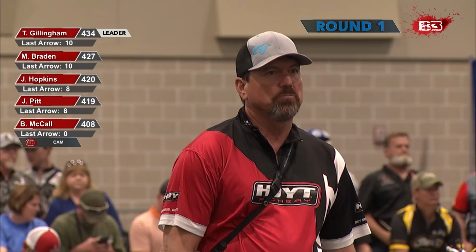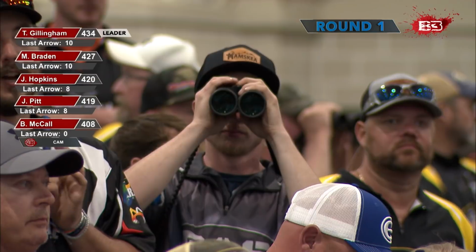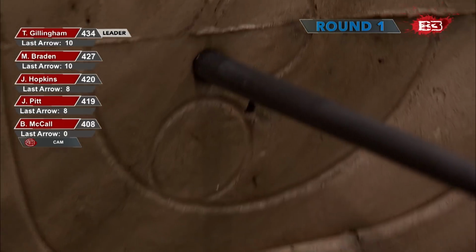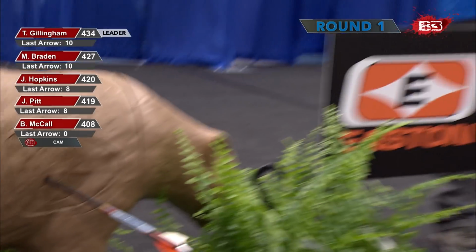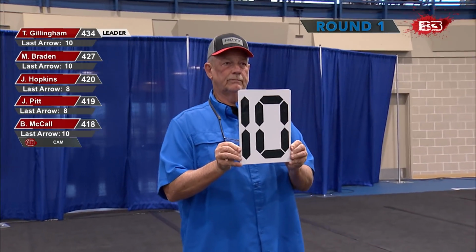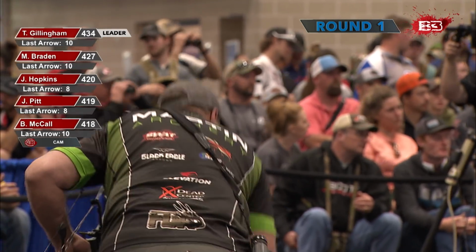Puts him at a 419. Just a fraction of an inch right there. That's a 4-point swing from a 12 to an 8, so that's how quick things can change. Billy's got a 10, 418 for Billy. Nothing changed up top. Tim's still got a 7-point lead.